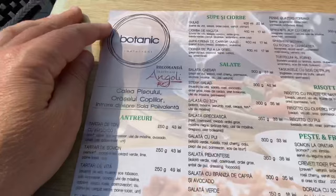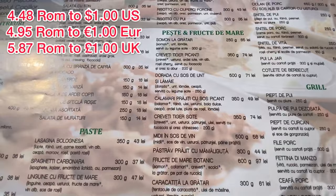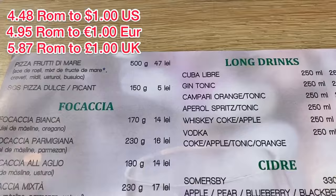Here's the menu here at Botanic. And as always, as I show you this menu, feel free to fast forward if it has no interest to you. But if you're looking at prices, it's 4.48 Romanian to one US dollar, 4.95 Romanian to 1 euro, and 5.87 Romanian to 1 British pound.